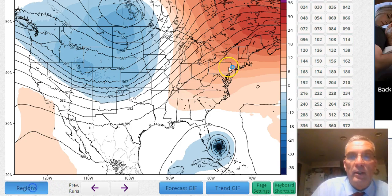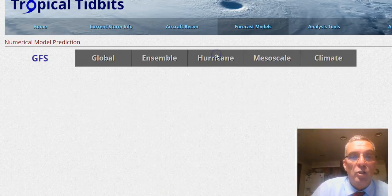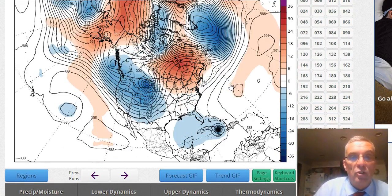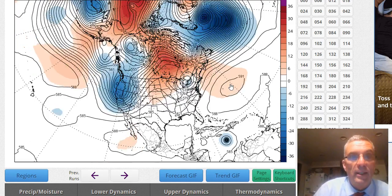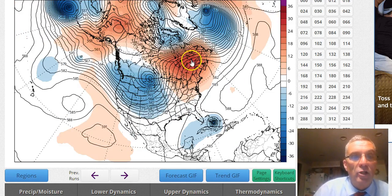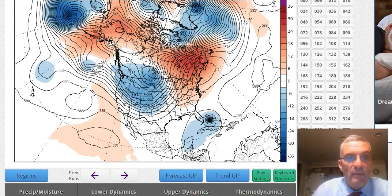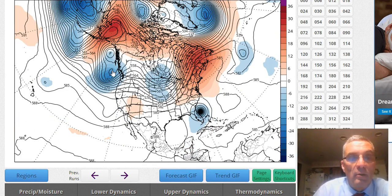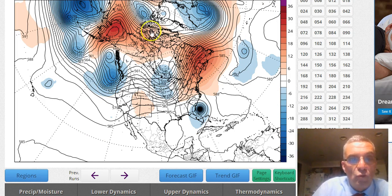That's really important. I'm going to widen out to this North America view. And here's the situation with that trough. It swings in. Now, there's energy in the Pacific Northwest, and models have been disagreeing about that. The GFS, to a lesser extent than the European, is holding energy back off the West Coast. So that allows this ridge to build.